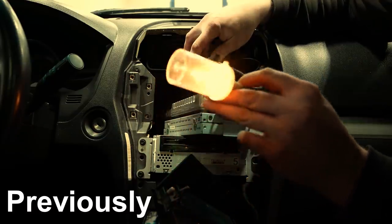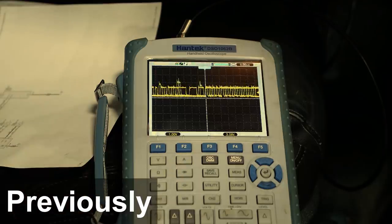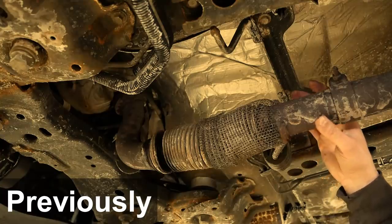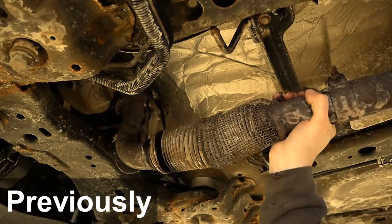We have power. I don't think we have a communication problem. We don't have a problem with powers and grounds. I think we have a problem with that module. Got a little problem with the flex pipe. I think she flexed a little bit too much.